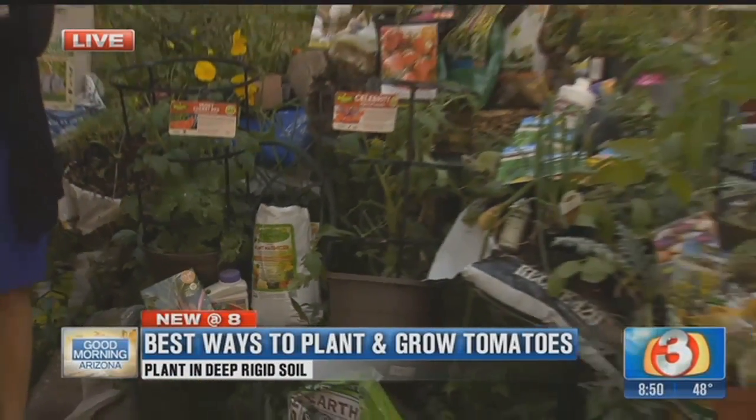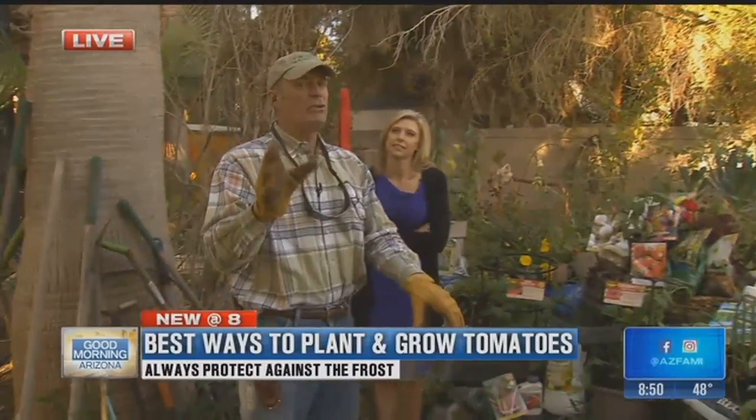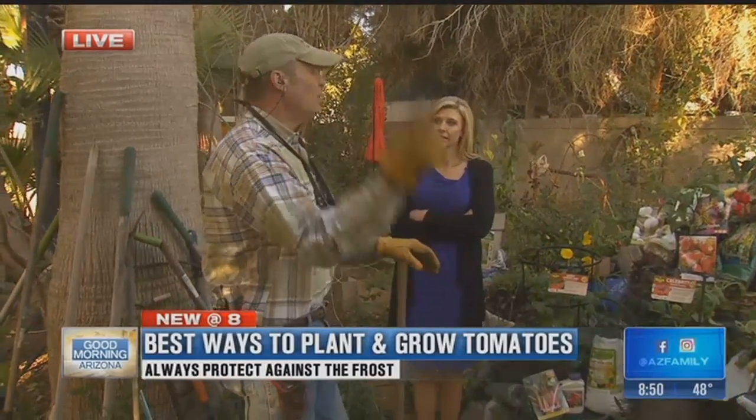What if you don't have a south-facing wall? What's the next best place to plant? Patio areas, anywhere you can get them in full sun. Now later on, you want afternoon shade.